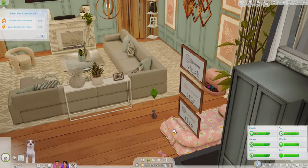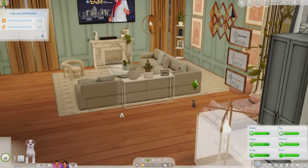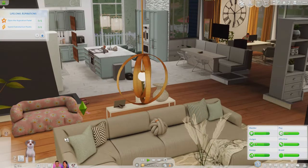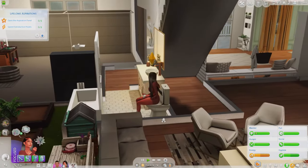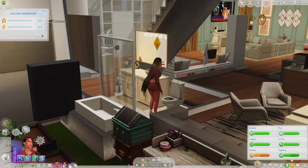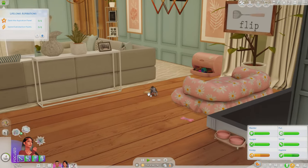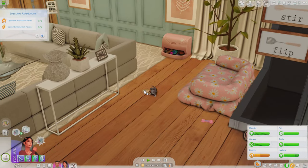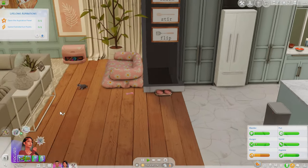Tia, she is chilling. She's good and content, so I'm happy about that. She's doing her puppy thing. We're going to be aging her up probably in the next part, just because I want to get started with trainings and stuff with her. Oh, she got some hair. That's okay, we'll clean that up.